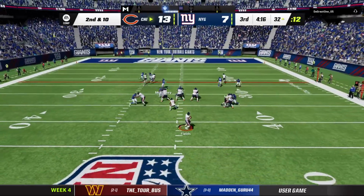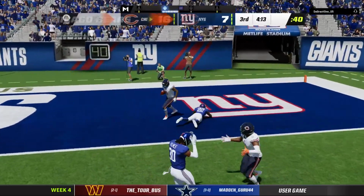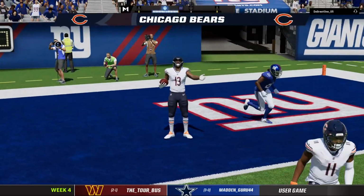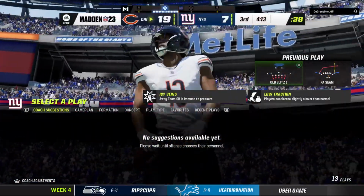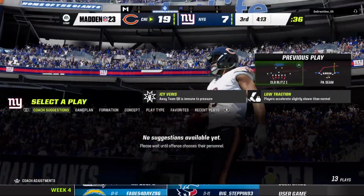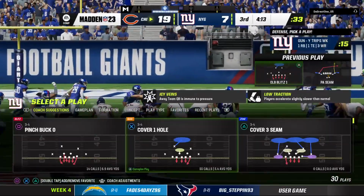Play action. It's Fields. This is caught. And he is in. Touchdown, Chicago. Byron Pringle, 32 yards. And the Bears are able to strike quickly to add on to their lead.